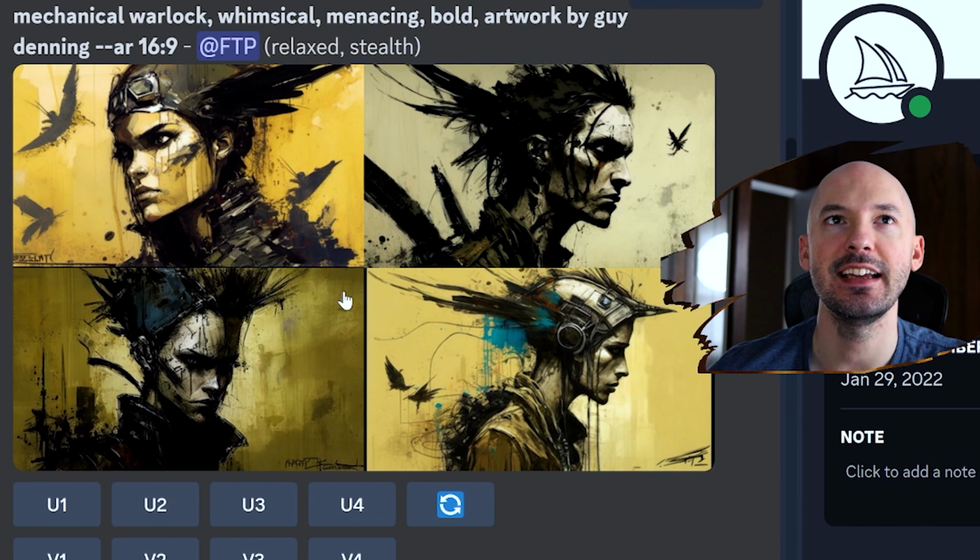And who is this? We have Guy Denning. I'll tell you what, this is a stand-up guy, this Guy right here. That artwork is unreal. It kind of resembles some Metal Gear Solid artwork to me, some concept art. Just this raw potential, rough draft style. This is clearly finished artwork, but the rough texture adds so much to it. Oh, these are so good.